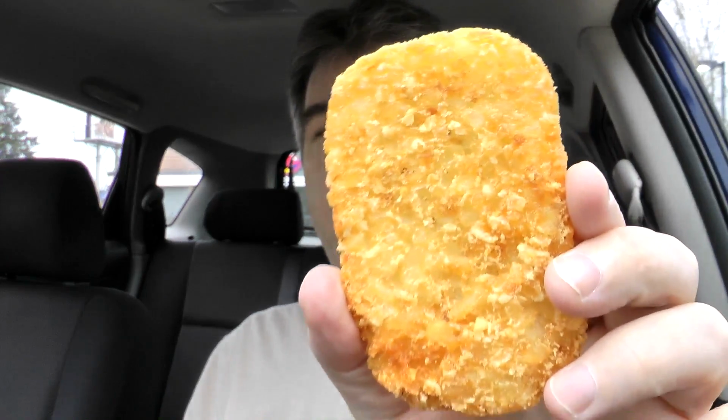There's what it comes in. There's what it looks like. Looks well cooked. Looks crunchy. It's wider than a lot of the other hash browns I've come across. Let's give it a shot.